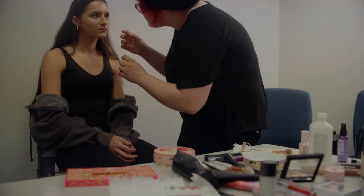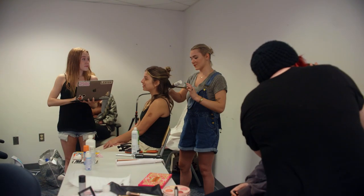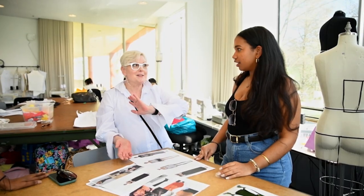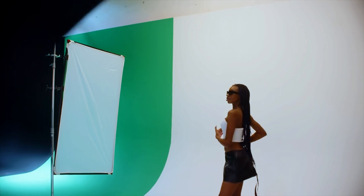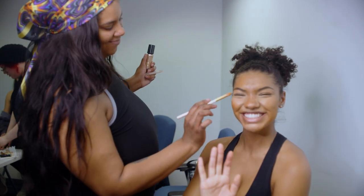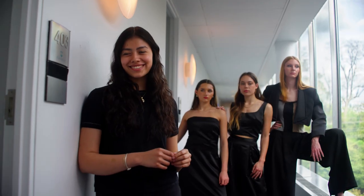I really love the department for the focus that's able to be given. We're really able to work one-on-one with these incredibly talented professors who have years of industry experience. When you're creating something, all of your professors, all of your mentors will really help you achieve your goals to the fullest extent, no matter what.